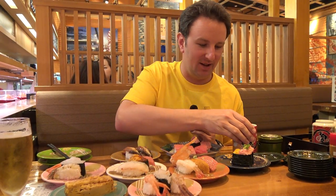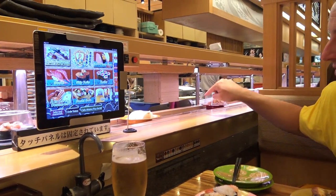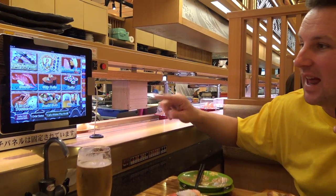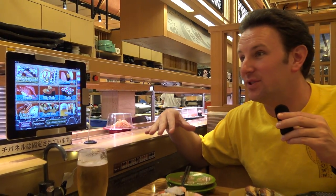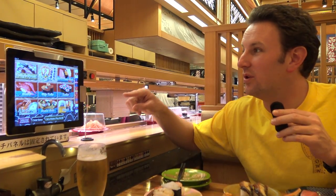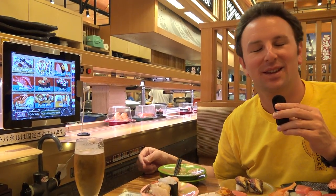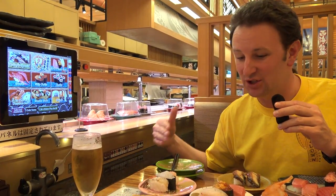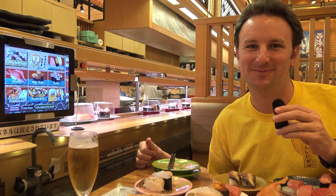They have complimentary green tea, and what's very cool is if you look over here, you actually order from an iPad. The sushi comes around this way, and then after you've placed your order on the iPad, if you're sitting at one of these tables like this, then the sushi you ordered actually comes on a shinkansen train here on the top. Really neat eating experience. I just hope the food tastes as good as it looks, because it looks pretty good.